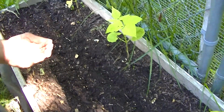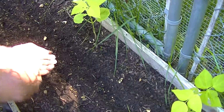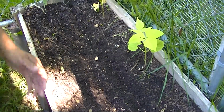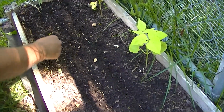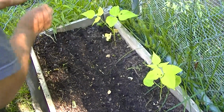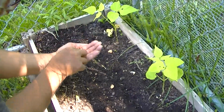You can always thin them out if it gets too crowded. Of course, you got to thin them out. I'm gonna let these sit longer, but I wanted some beets also, so I'm gonna just do them now before it gets too hot.